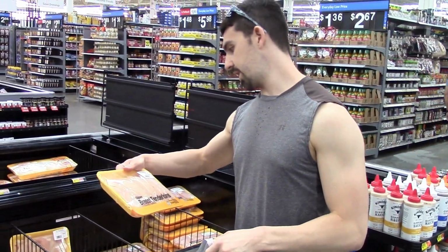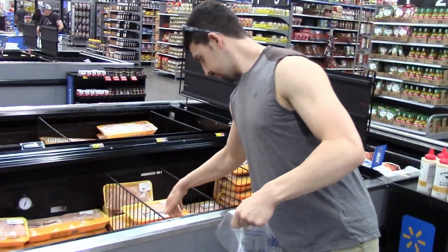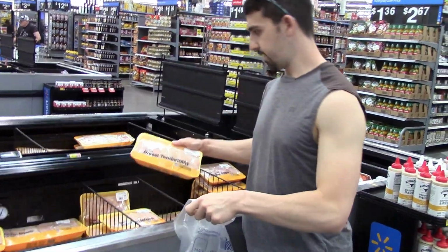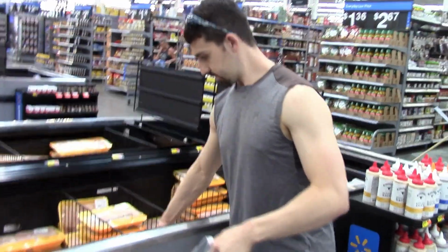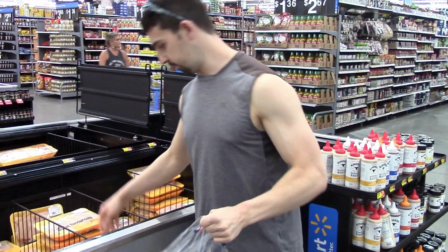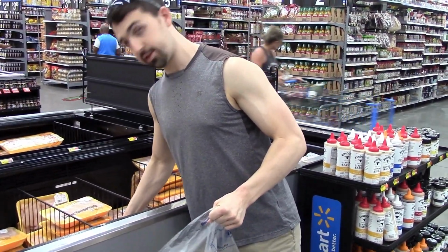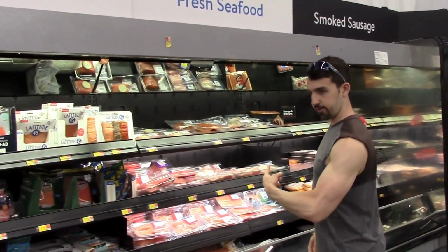Let's see. I want to get about, get this guy. That one's leaking. I'm not getting that one. I'm going to get this one. I'm going to get 2 of these. So we're going to get about 3.5 pounds of these chicken breast tenderloins, and then we'll be good on our protein for the week.